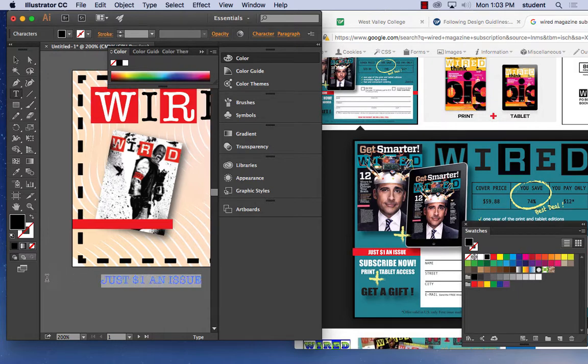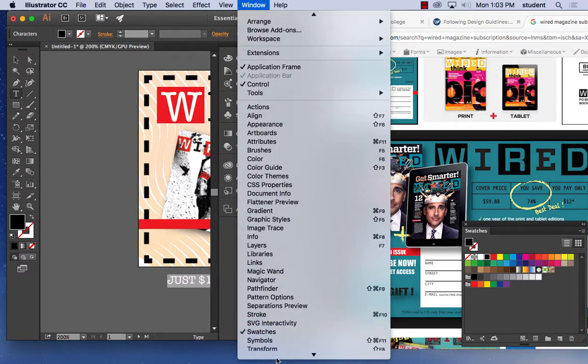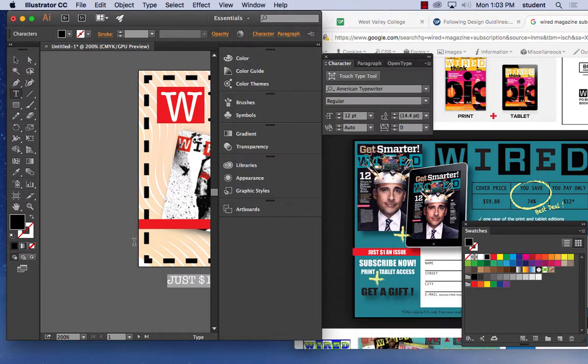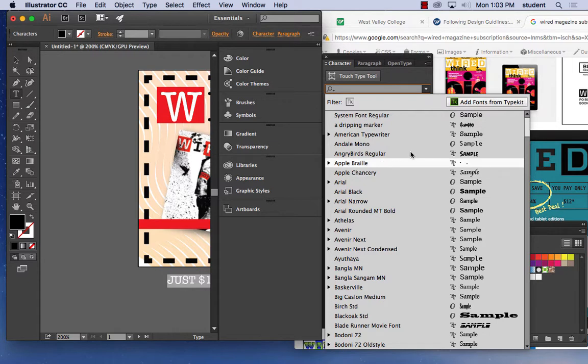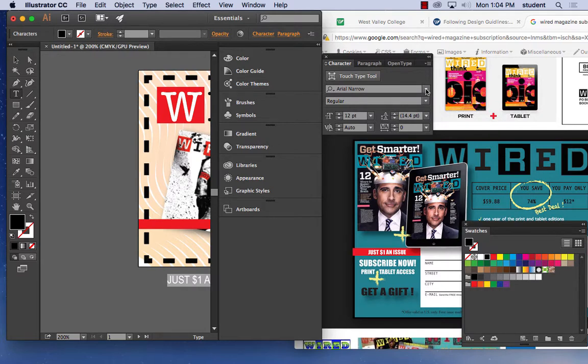And the fonts all don't have to be the same. Okay, I'm running out of space here. So you can change the font. I don't want American Typewriter on everything. I just want a plain sans serif font. Arial Narrow. Here we go.